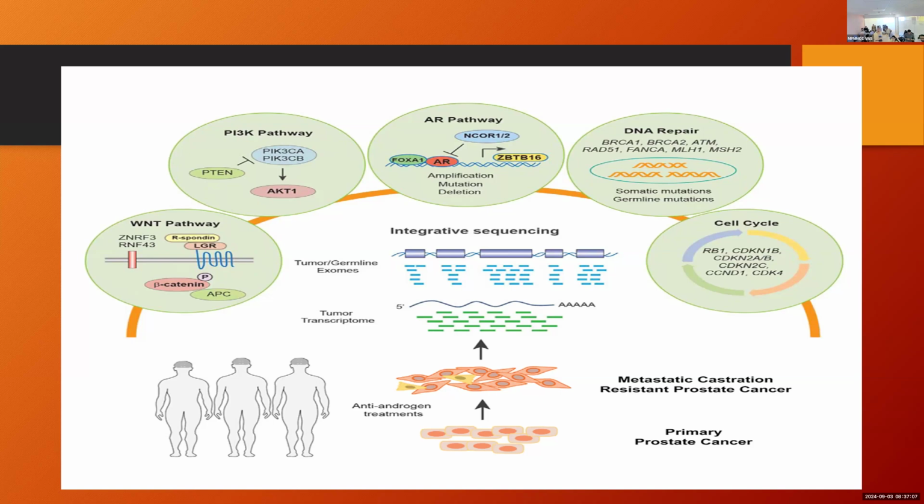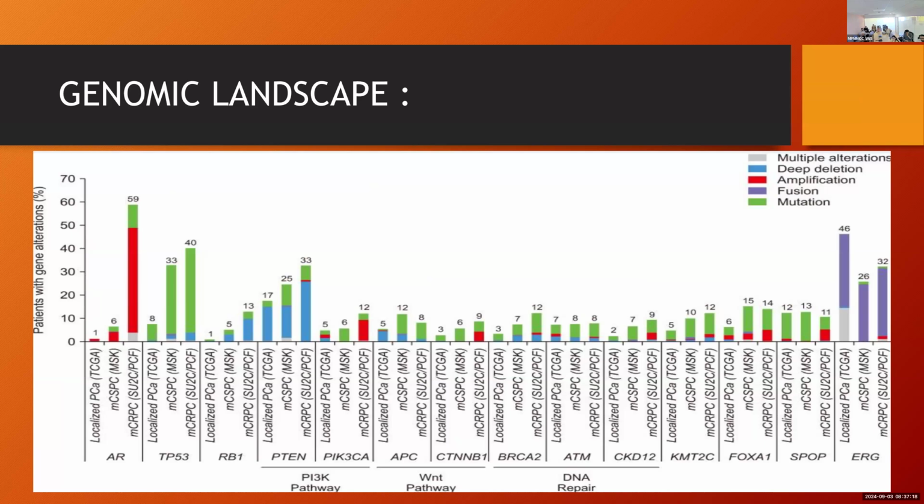Other pathways include the PI3K pathway, where there is loss of PTEN, the tumor suppressor gene, or mutations in the WNT pathway. So if we look at the genomic landscape of prostate cancer, as we move from localized prostate cancer to metastatic CRPC, the density of these mutations keeps on increasing. The highest histogram that we can see is related to the androgen receptor pathway, and amplification in this receptor is the most common cause of secondary changes in advanced CRPC.